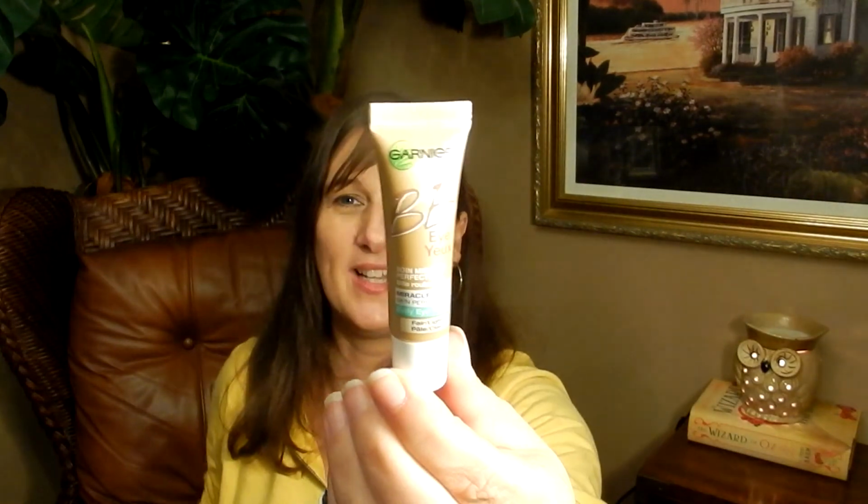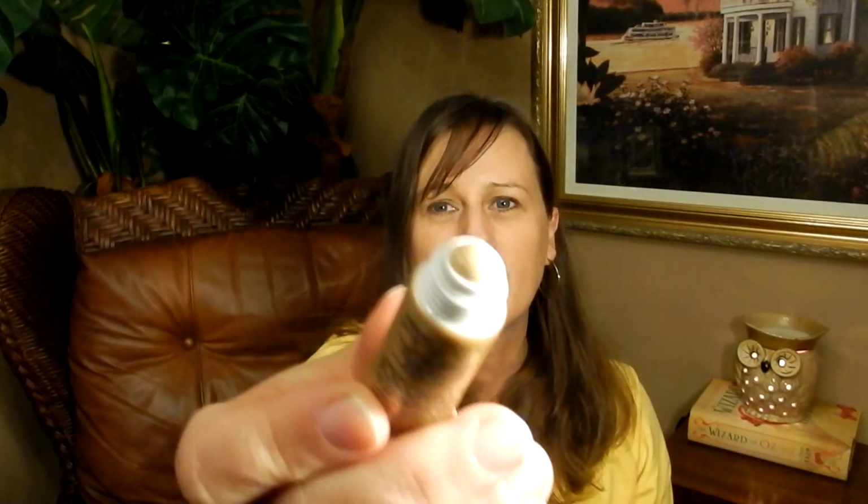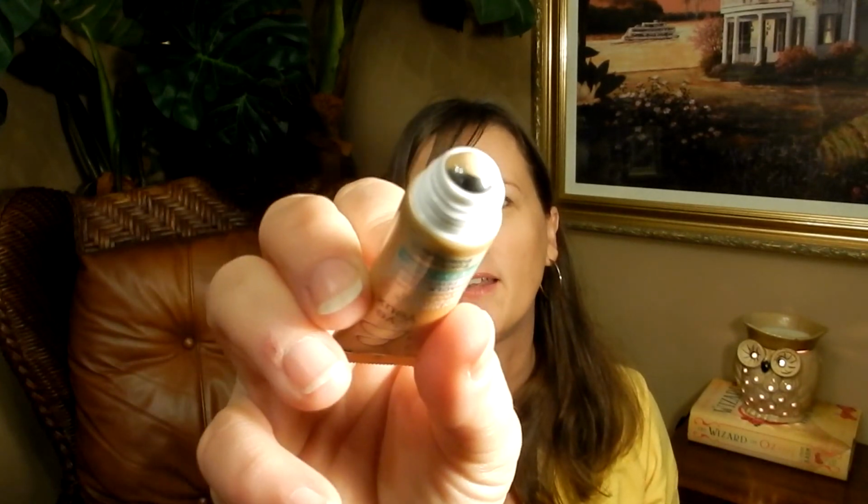Ooh, that's actually little when you think of the box. Jeez, I hate how they do that. It's like false advertising, like you're getting this tiny thing. So it has a little roller, and yes, it is like a foundation if you see that. I'm going to test this out and hopefully it will work, because the concealer that I have now underneath my eyes just doesn't seem to be working very well.